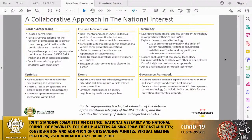Yes. The point I was at now would be, we believe we can help train and mentor different members of security forces, be it the SANDF, in being able to identify vehicle crime techniques, making them understand the patterns of vehicle crime techniques. And where this is important is because as the scourge of robberies and hijackings increases, it's important to understand that these individuals are well armed and in many instances, quite sophisticated.